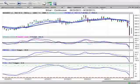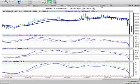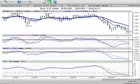Silver, we're not oversold yet, so we do have further potential to move to the downside. So again, be careful of just jumping in there because it's so low. Is this a good buy? I'm not convinced of that, so we'll keep an eye on that one.